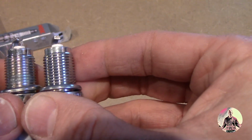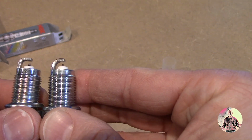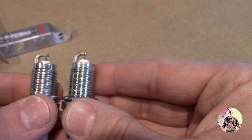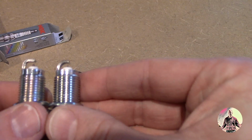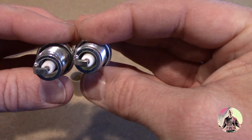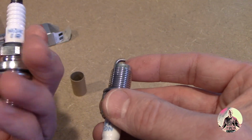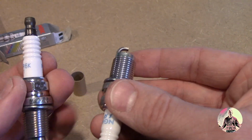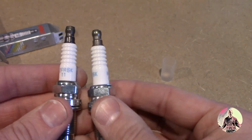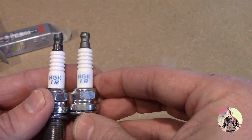bottom. If you look at the electrode itself, it's bigger on the one I got from Amazon here on the left than the one from the auto parts store on the right. But very, very similar. This actually looks like it's a pretty good quality, honestly, this one right here on the left. So, I mean, this would have fooled me had I not made a phone call to NGK.